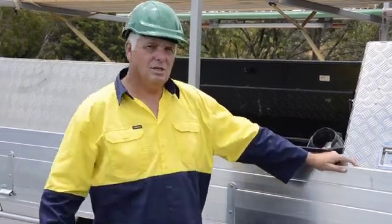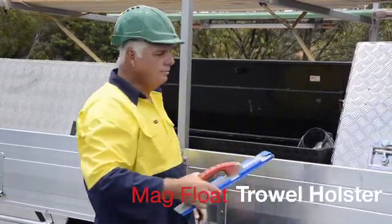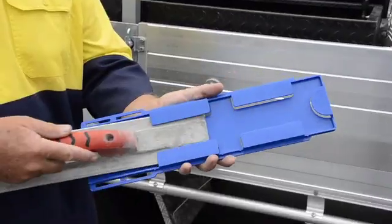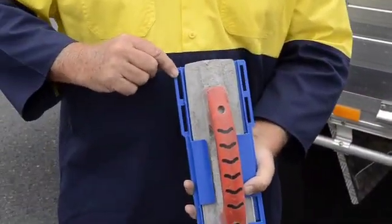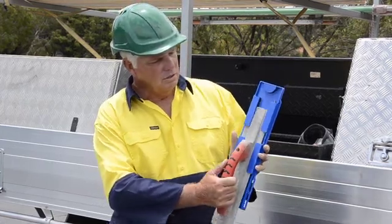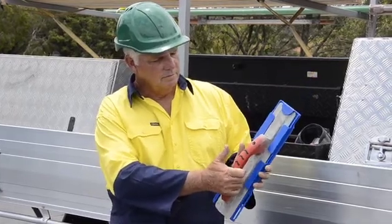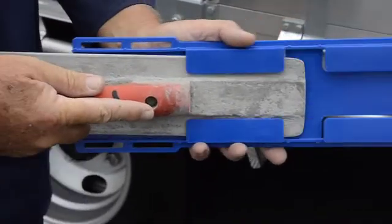First of all is the mag float trail holster. When we're preparing concrete, you can quickly discern the advantage of having this slung on a belt. We've got two positioning points for the belt. When we're using this holster in wet concrete, you'll notice that the design is that it self-cleans. At the end of the day, when it's time to wash up, you can see that it's very easy to clean.